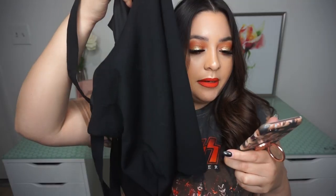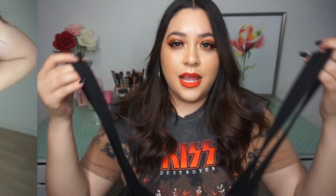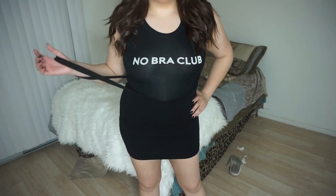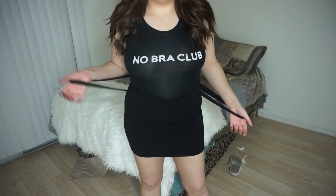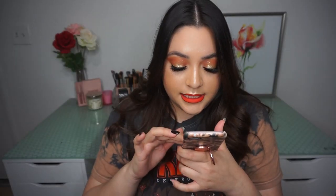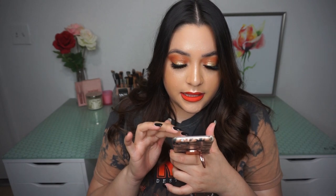In the try-on, I did pair it with this skirt, Painting Picture skirt in black. I got it in the size large, and it's like a skirt, but it has like straps. But this skirt is so flattering. It's really thick. It's really nice. I love the fit of the skirt. The top, I also got that in a size large. The top was $19.99, and the skirt is also $19.99.